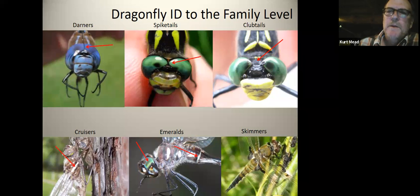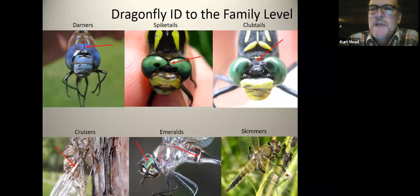And that's where their name comes from. Club tails tend to have clubs on their abdomen. Their abdomens tend to be clubbed, but not all club tails are clubbed, and not all clubbed dragonflies are club tails. But if you're sure it's a dragonfly, and the wings are the same size and same shape, and it's got a robust abdomen and all that other stuff is going on, but the eyes are separated, then you know that that is a club tail, one of the club tail species.